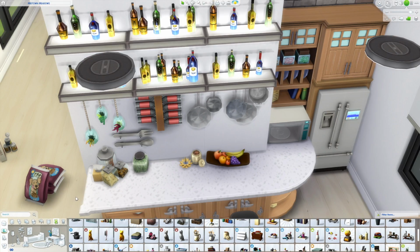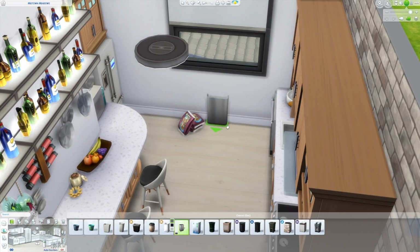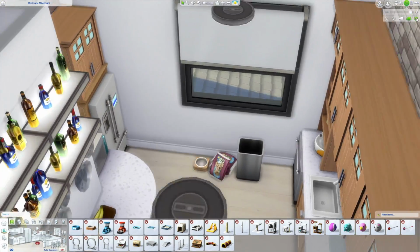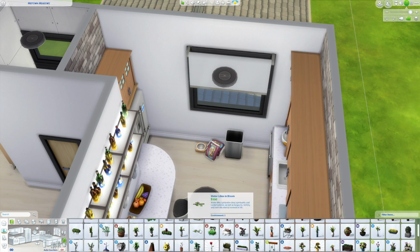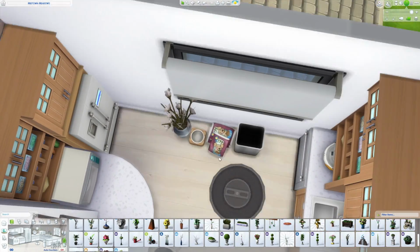But yeah, I really do like how this kitchen turned out. This part is the part that I like the least: I had to stick the trash can and the dog container and all that over in the corner, because at this point I knew that I wanted to put my dining room table on the other side of this part of the room.